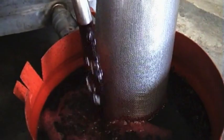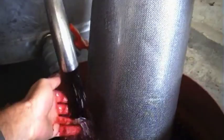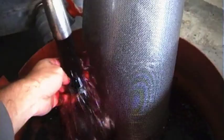Taste will be the ultimate factor in deciding when to press. The lighter body free-run wine has less tannin and more fruit than the wine recovered from pressing the skins. This wine is often clean enough to go straight to barrel.